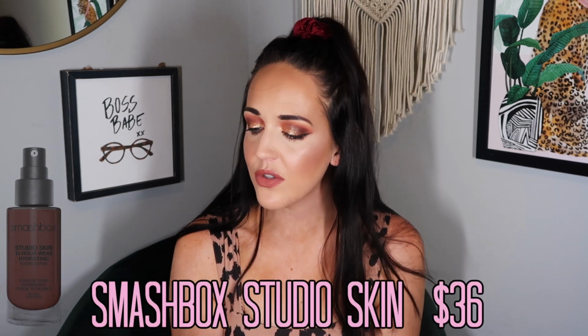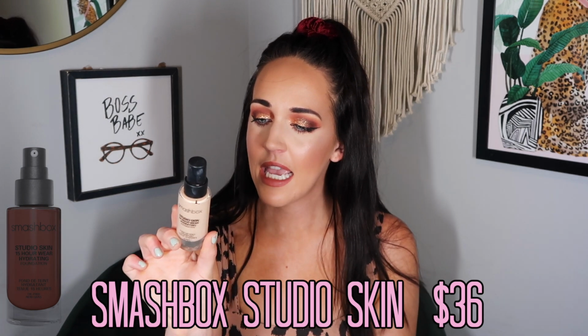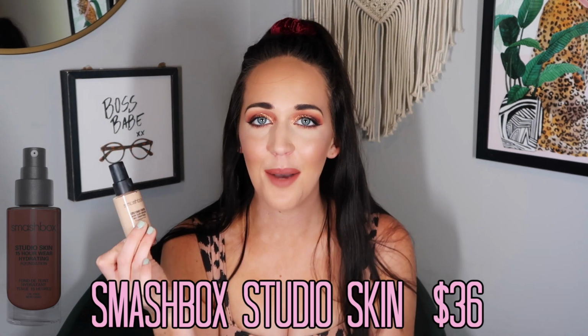I have owned this in the past. This is the Smashbox Studio Skin 24-Hour Wear Hydrating Foundation. And this one, I'm trying to figure out, oh, I have mine in the shade 0.5 Fair. And this one is a cooler undertone. You guys, I have become obsessed with self-tanning to the point where I want to continue self-tanning all throughout the winter. And all of my foundation shades, I swear, for the most part, are for my very, very fair skin tone, this one included.